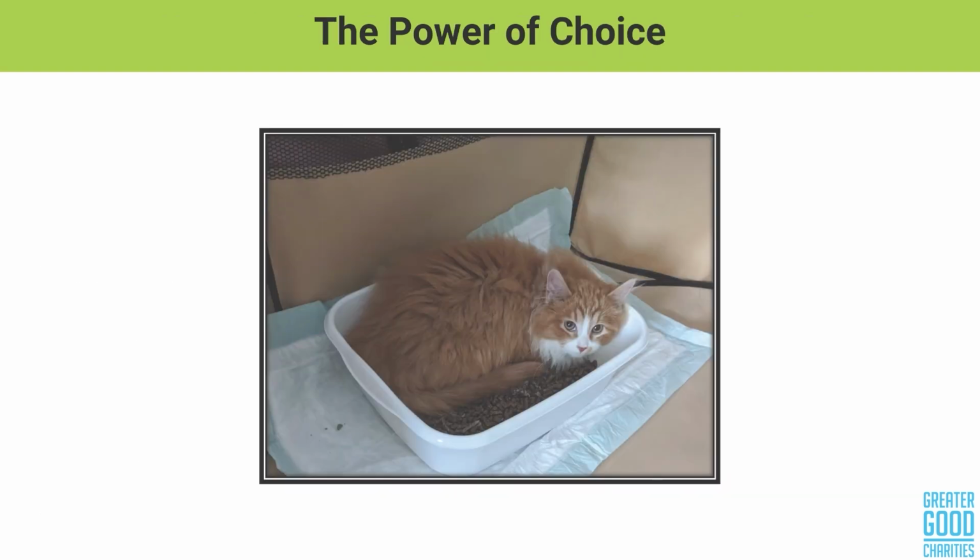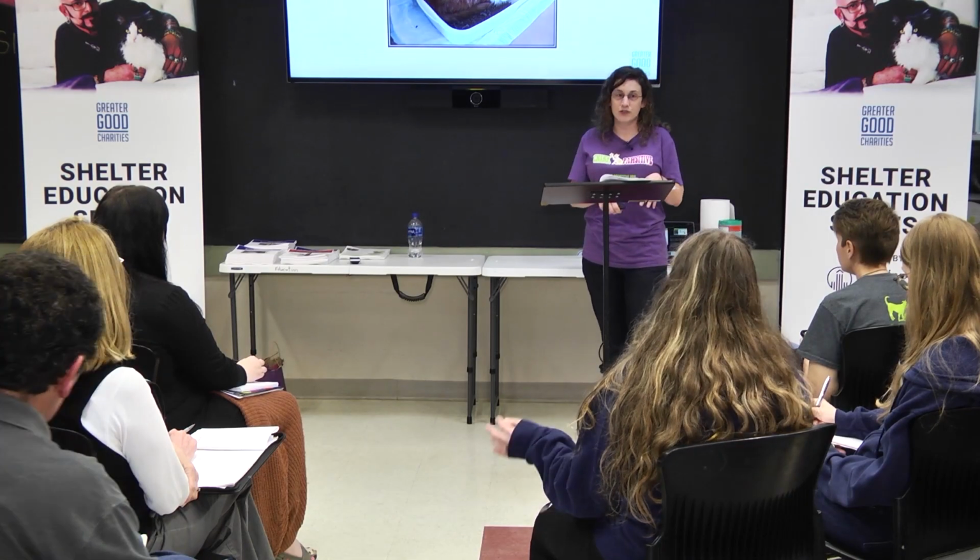So choice, right? This cat doesn't look like it has much of a choice right now. It's scared. You can tell by its body language. It's hunched over. It's in a litter box. It's very scared. When a cat goes into a shelter environment, no matter how great the shelter, you can have the best of the best in materials, cat trees and enrichment and all these different things, the cat is still in a shelter, right?